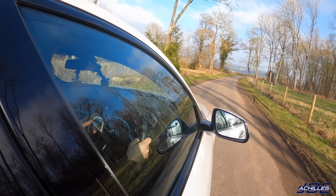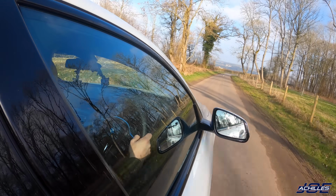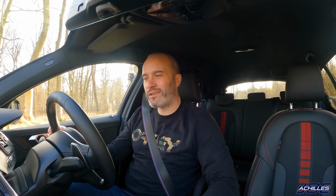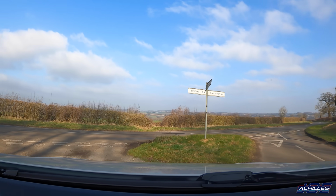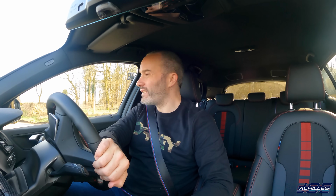I'm going to put it straight into sports, over into manual, and turn the traction control completely off, because that's kind of how I've been driving this car in the 5 days I've had it, and it's kind of what works best with this car.